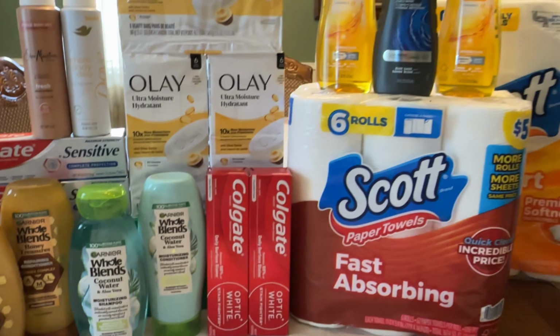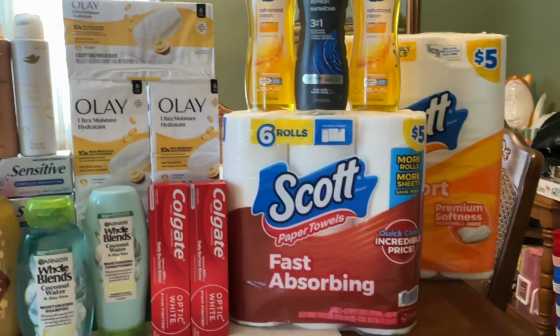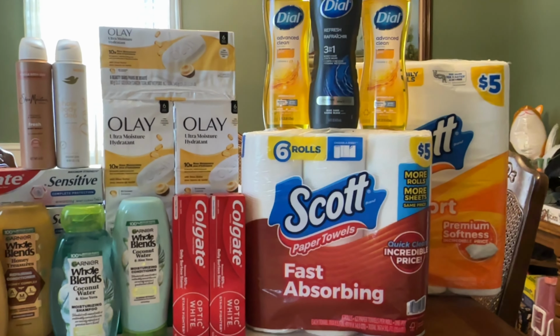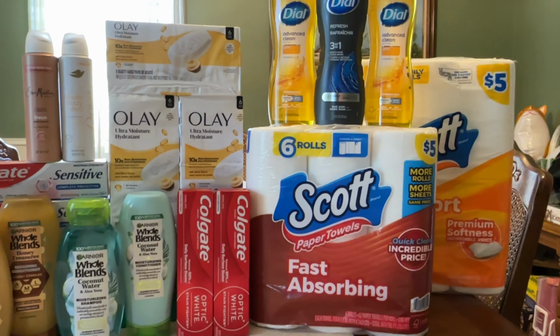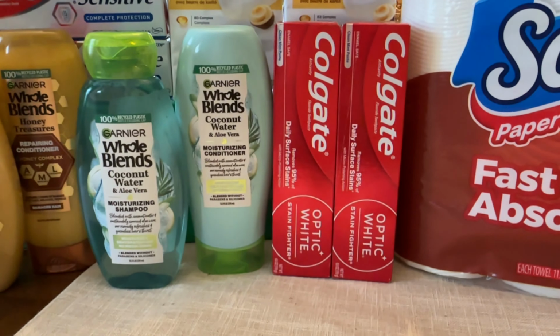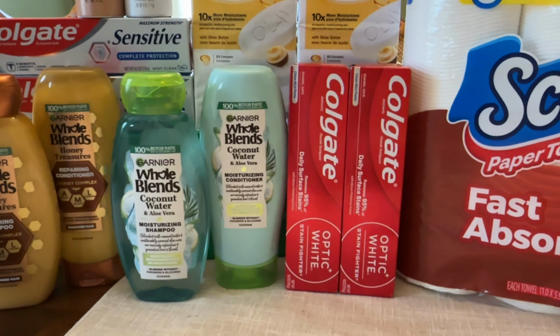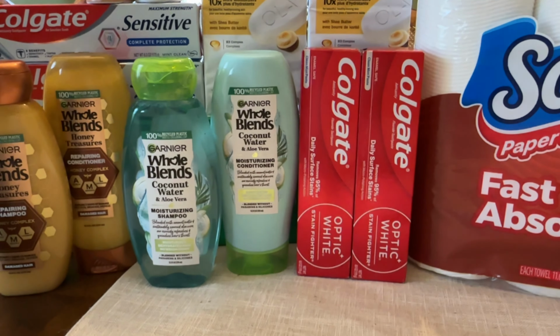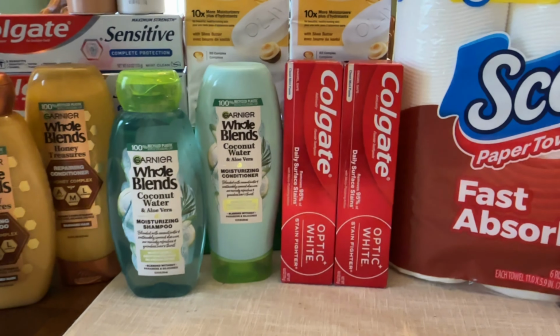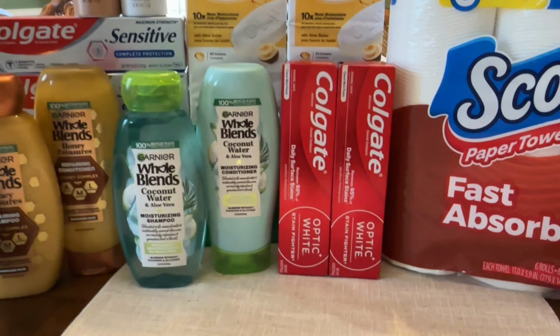So then I did my 3 separate transactions where I was rolling the rewards, and I showed you guys those register rewards. Did print, no issue, and I was able to roll them from one transaction to the next. So the first deal I did was on the whole blends and the Colgate. So I did that. If you don't have any Walgreens cash or anything to use, you're going to pay out of pocket for this first transaction, but then you're going to barely pay anything for your next 2.